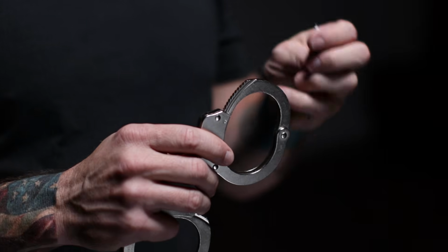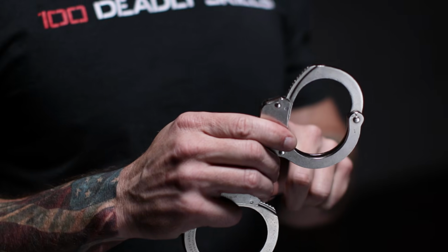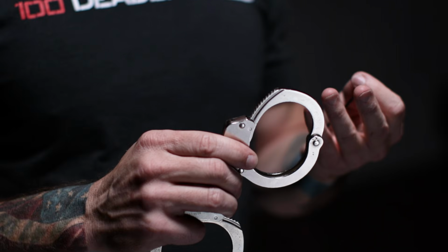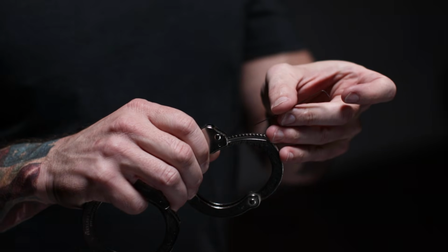The goal is to get something thin enough and sturdy enough to go in between the ratchet teeth and the ratchet itself inside. There's very few things out there, so ideally you have a shim that's already pre-made, but a bobby pin will work. I'm going to use the back end of a tension wrench.